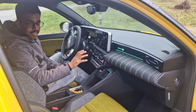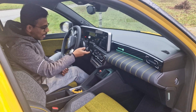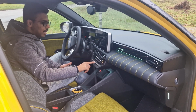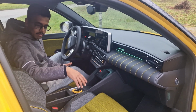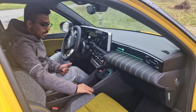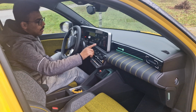For this car's size and price point, these feel surprisingly dense, like the dampening and just how weighty they feel, and the buttons, how nice they feel to click. They feel a lot more expensive than some Mercedes models, frankly speaking. And you also have this nice bolstering on the seats. So you have part leatherette and part cloth seats. Again, they had to find a mix between.